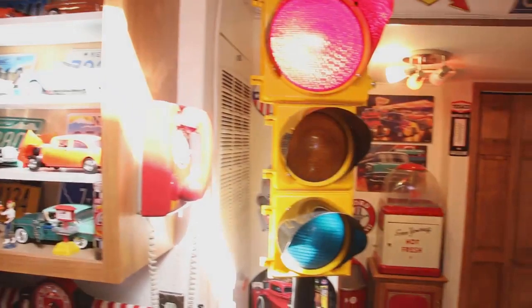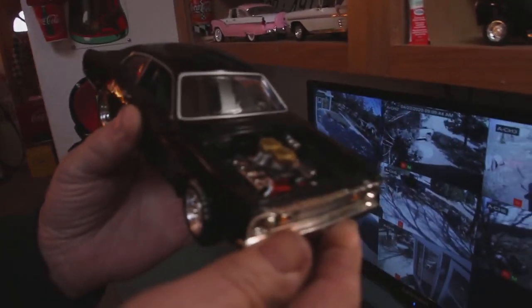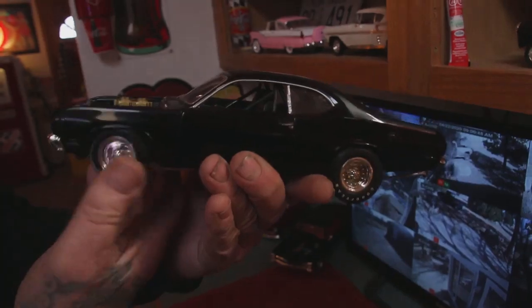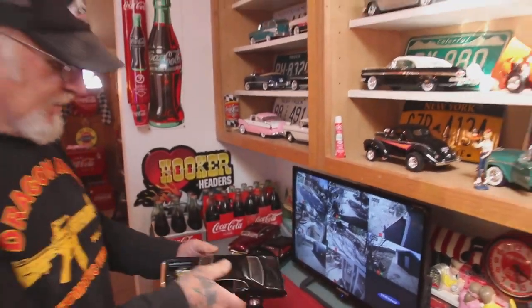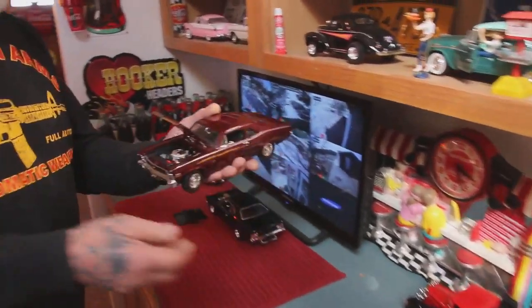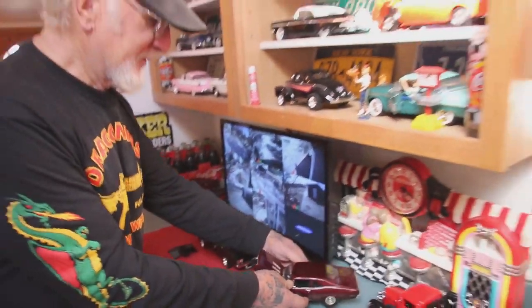Dude, these die-cast cars are really detailed. Hey, look at this, got a Hemi motor in it. See, high-rise manifold. It's got roll bars in there. You turn the wheels, the steering wheel turns. It's got traction bars, header system, slicks. A lot of these die-cast cars, they're really, really detailed out. Here's a Nova. See that? And that's got a 396 motor in it. See? Muscle cars. That's what they call them.